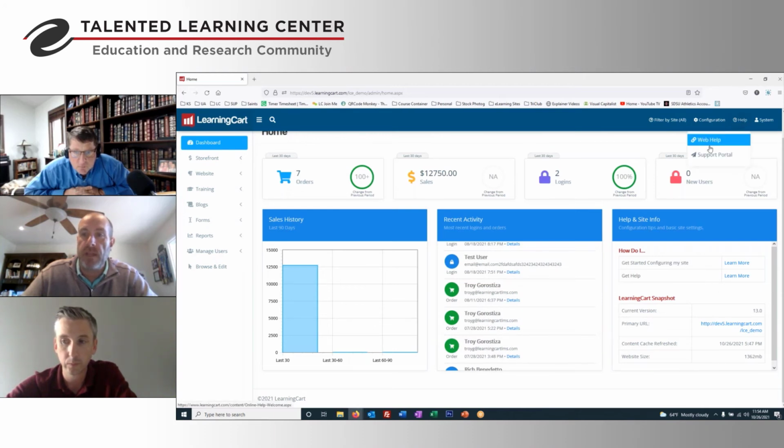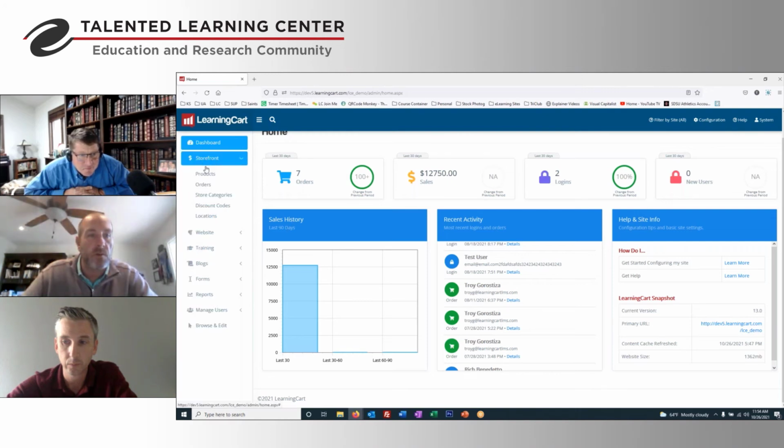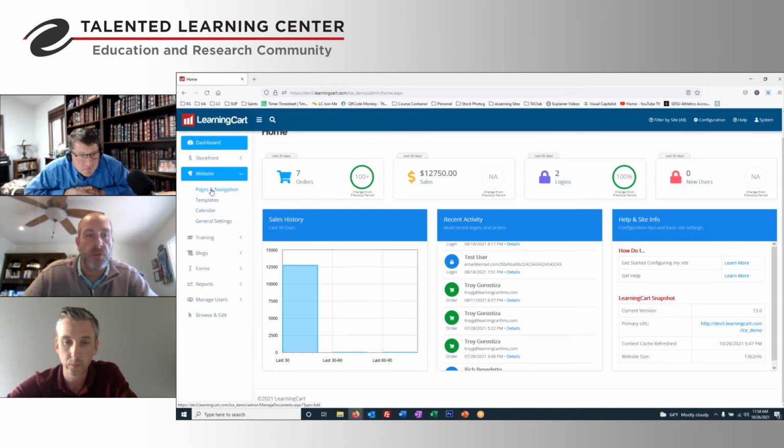They can get a hold of us at our ticketing system, very responsive, which is nice. But things are broken down on the left-hand side very easily. So on the store, it's really the kind of three things. So the website, the look and feel, as Christian showed a little bit earlier. I won't drill into this really at all.